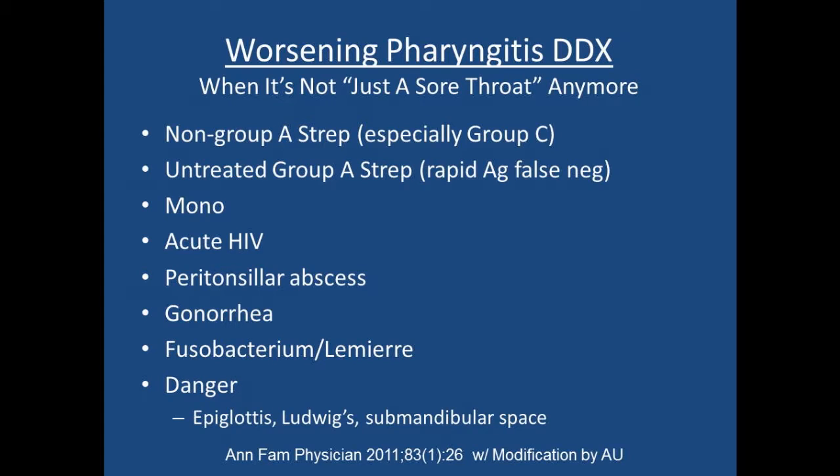But if we're in this particular situation, think about non-group A strep, or maybe a rare but rapid false negative here. Many of you picked mono, and I couldn't agree more. She needs an assessment. Severe mono can mimic sepsis, obviously, and be just as bad. Remember acute HIV, and this is probably one of the biggest differentials to include. With the rapid HIV test now, we can figure this out very quickly. Focal considerations, gonorrhea, this guy, and then the danger stuff like epiglottitis and Ludwig's and so forth, right? So this is the gamut of this isn't acting like a run-of-the-mill sore throat.